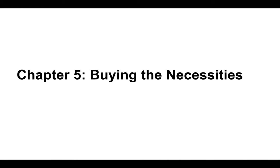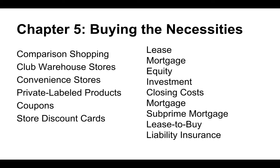We are going to be talking about Chapter 5 today, which is Buying the Necessities. This chapter should have been super useful for your cost of living project. And most of this, I think you already know just from being consumers, but I'm going to review some of it anyway, and I'm going to throw you a few new terms too.